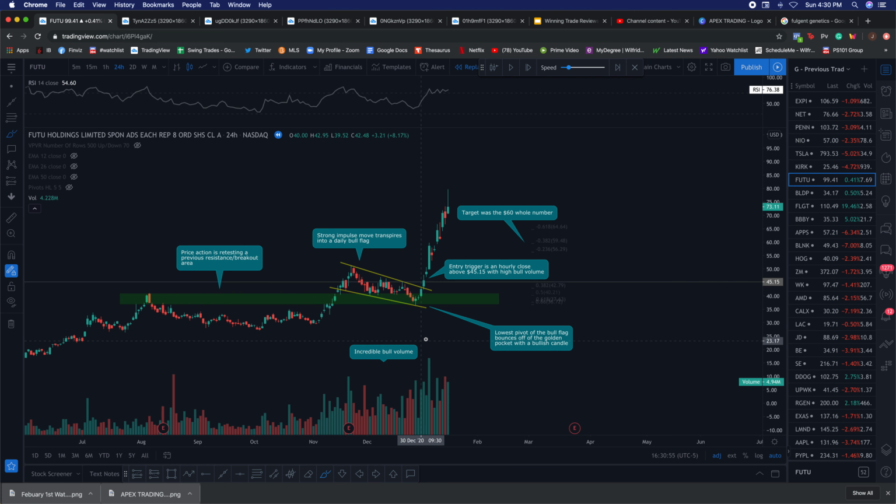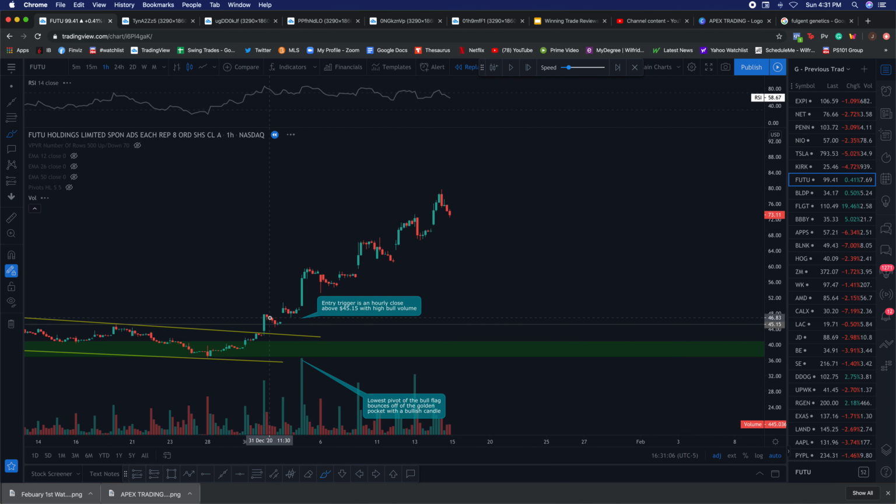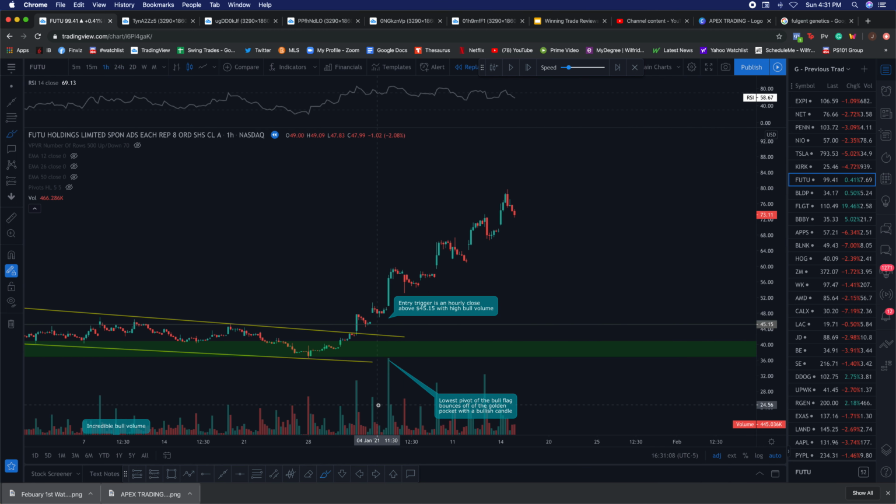I made a tweet about it. And I thought, okay, the level of confluence behind this stock is absolutely exceptional. So now I was waiting for this pivot breakout of 45.15. So we zoom in on the hourly chart. And what do we see here?